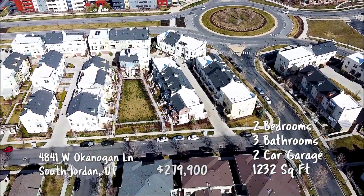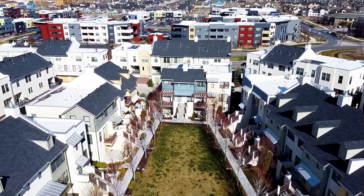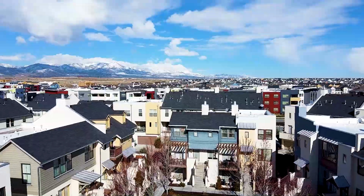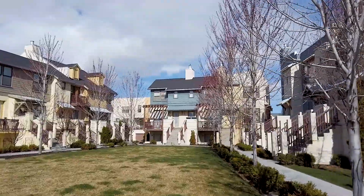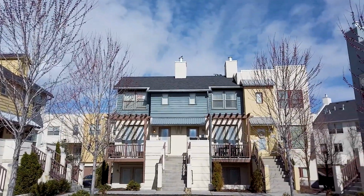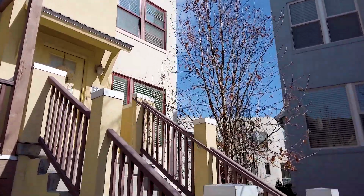It reminds me a little bit of a European community because you have that green space leading right up to this townhome, which is an end unit, and it has a fireplace. Isn't it beautiful? Yeah, it is. It's very unique. You would think when you're flying over this, it doesn't look like Utah, but you come out here, they've done a really good job. They have, and this is a great area to be in.